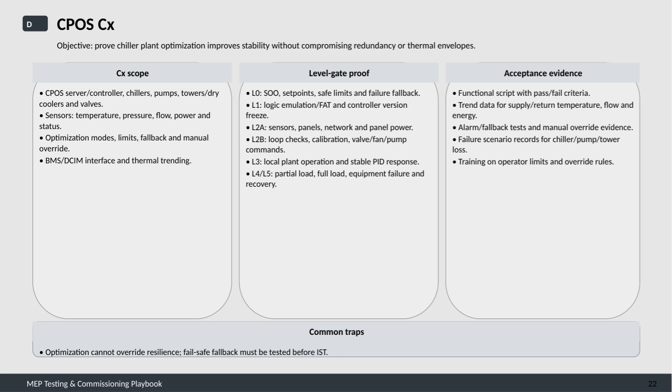Acceptance evidence includes functional scripts with clear pass or fail criteria, trend data for supply and return temperatures, flow rates, and energy usage. We also rigorously test alarms, fallback mechanisms, and manual overrides, supported by records of failure scenarios such as loss of chillers, pumps, or towers. Training ensures operators understand limits and the rules governing overrides.